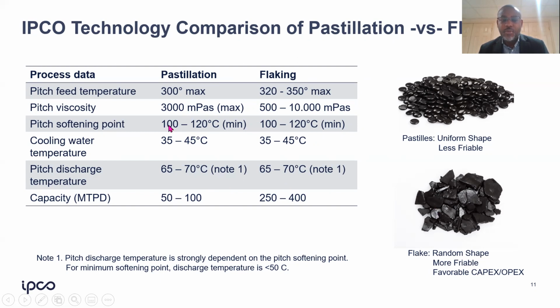Lower softening point pitches will tend to agglomerate and definitely solidify in the actual downstream components. So managing the discharge temperature in relationship to the pitch softening point is extremely critical. The cooling water temperature that we typically use is between 35 and 45 degrees Celsius.